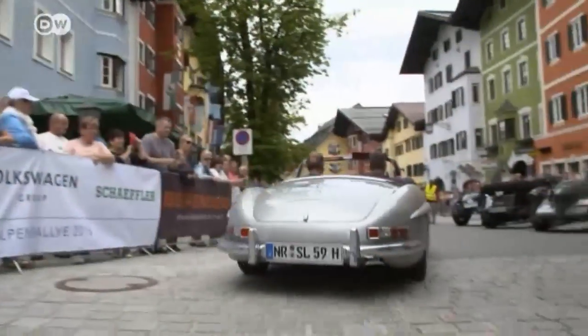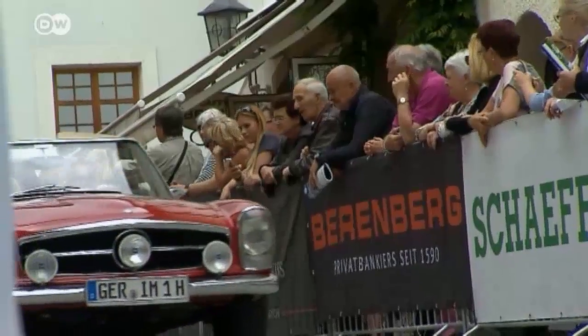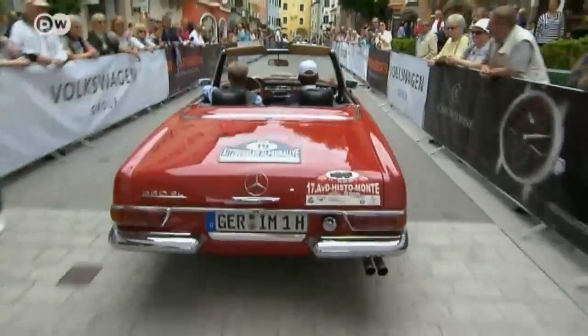The winner of this year's race was an old hand from Germany. We were the overall winners 2 years ago as well, he says. We're not just out for a joyride. We want to compete, and you can do that in Kitzbühel.